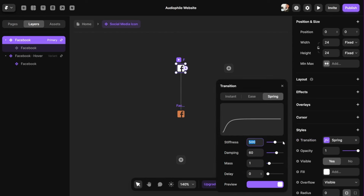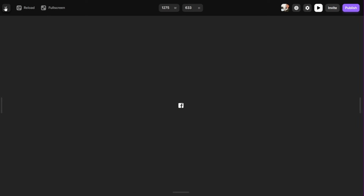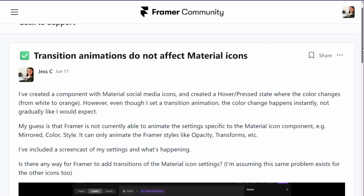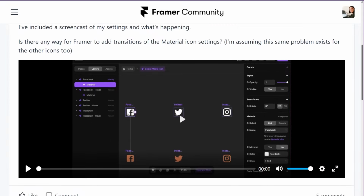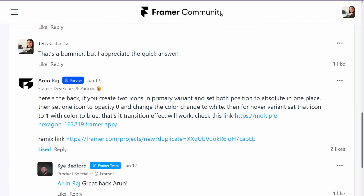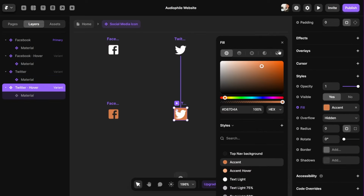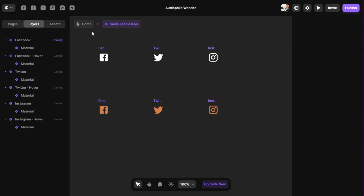However, I wanted to add a transition animation to the color change so that it would fade from white to orange more smoothly. But even though the transition settings were active, the color change was not getting affected. I posted my question in the Framer support community, which is a great place to find help, and the Framer team as well as other users are generally pretty quick to respond. Unfortunately, at the moment, you cannot transition the color in any of these icons without using a hack, but who knows, maybe they'll add in that functionality at some point. For now, I decided to just move forward, and I created the other social media icons as variants, along with their hover states.